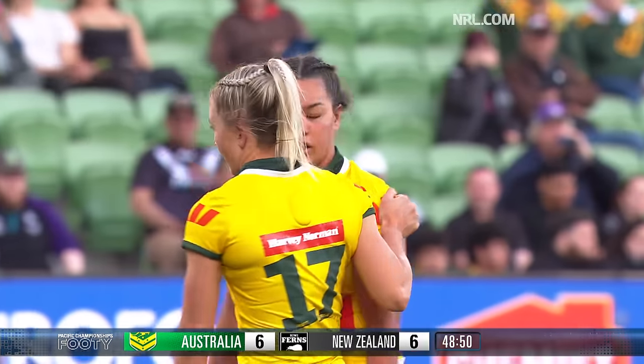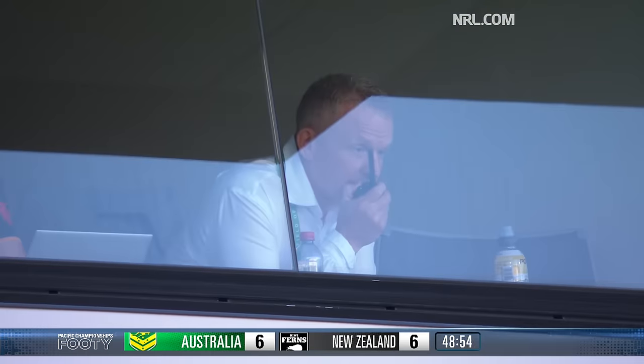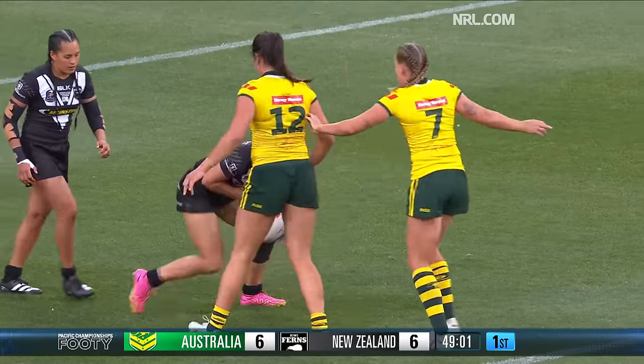They were setting up for a specialist punch play through the middle there, but the Kiwis had numbered up perfectly. They knew exactly what was coming. They saw Kennedy Cherrington swing around and into that position, so they filled that gap really well.